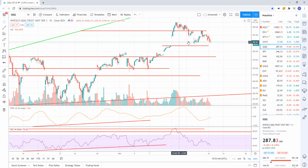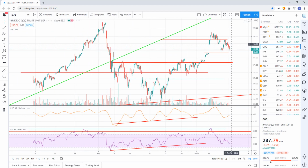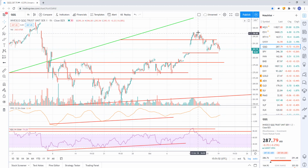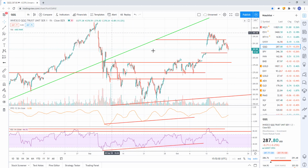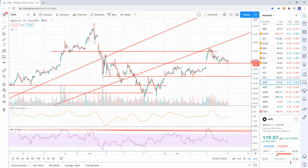Again, gap fill. Now, if we gap fill and we bounce right here and find some buyers, look for this thing to continue to work its way up. I'm not exactly confident which way it's going to go, to be honest. I think down is really where I feel, but the reality is that we're in the area now where it could go either way. It could go up or down. So I'm waiting for some more levels to break.